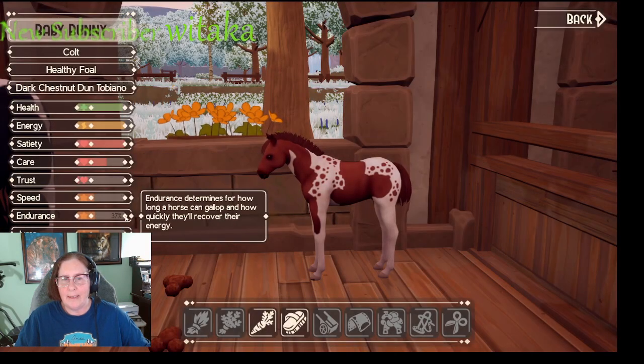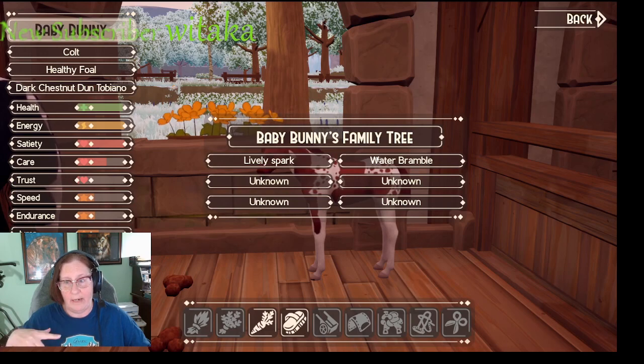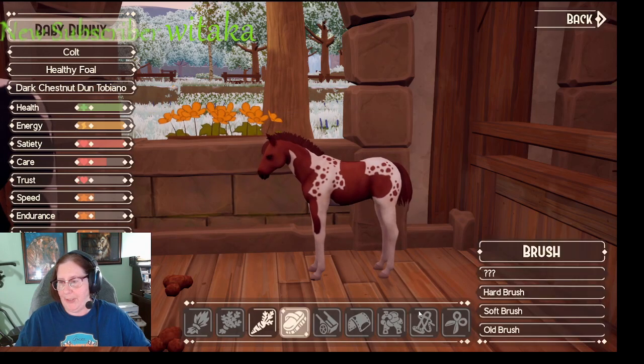Look at you, how cute. Dark chestnut dun Tobino. So her daddy is that new apricot dun out of this black Tobino. So we have an apricot dun and a black Tobino, and we got a dark chestnut dun Tobino. Who's cute? You're cute.